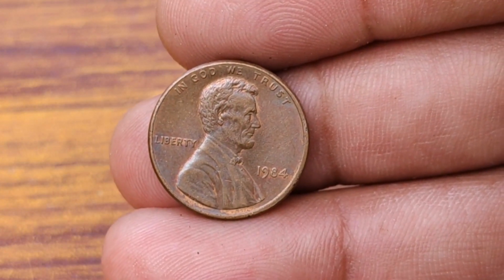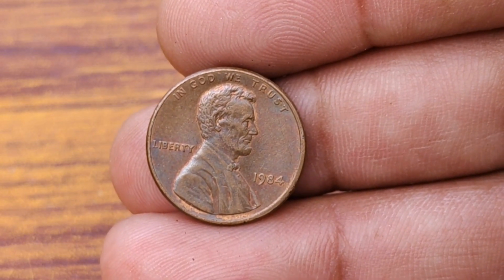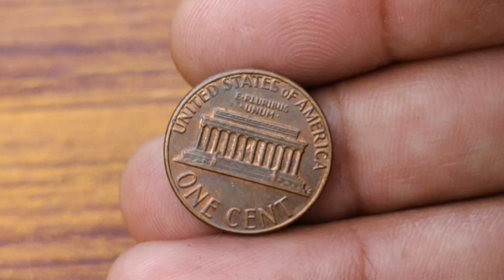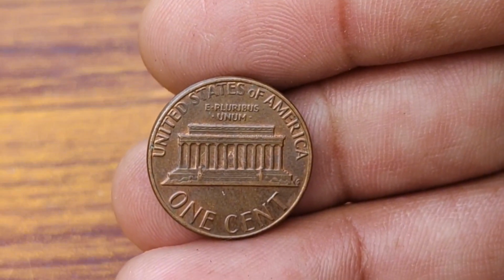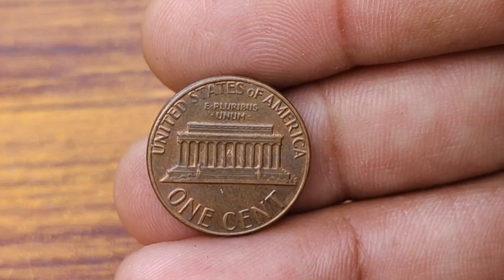be slight wear. On the reverse, the Lincoln Memorial columns should still be visible, but some details might be slightly smoothed out. If your coin has significant damage, its value decreases significantly.